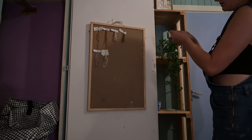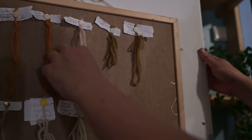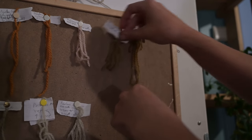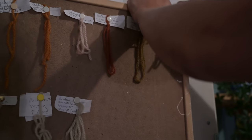One thing I am quite happy about is how I put up these plant coloring samples inside my cabinet, because then they will not be damaged by the light. And it's very practical to write down what you did when you colored with plants and take a sample from it and put it up in the library so you will remember how you did it.